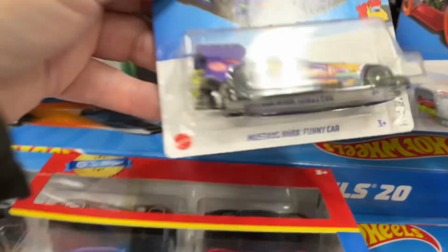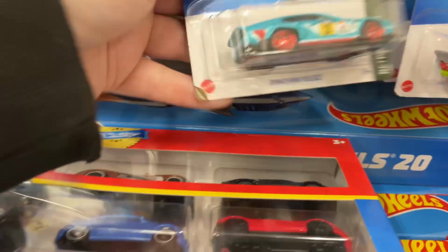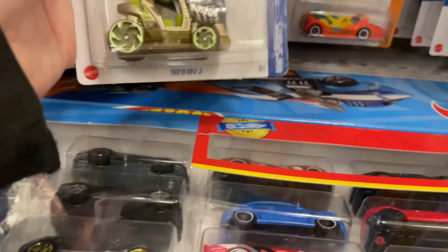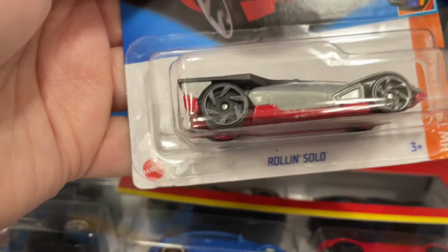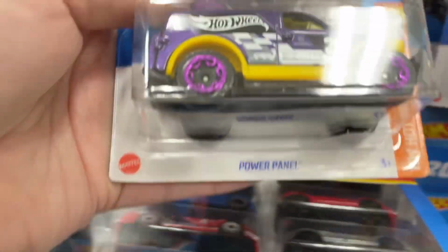Nice car. Here's the Mustang Funny Car. Oh wow, I haven't seen DiMaccini in a while in this color. It's been a while. Tito. Dior. Clip Rod. Roland Solo. Power Panel.